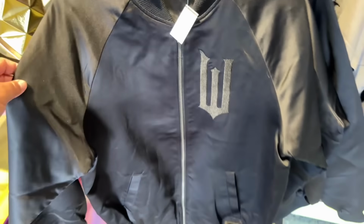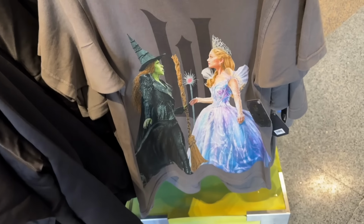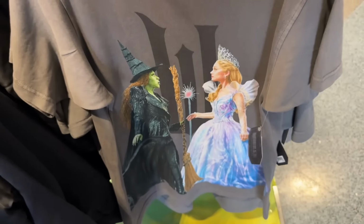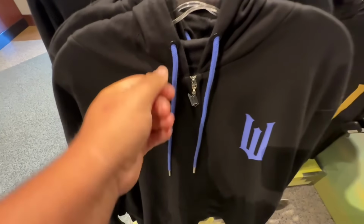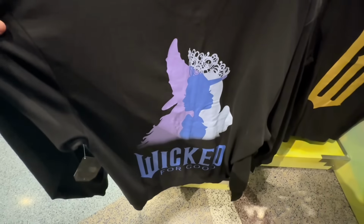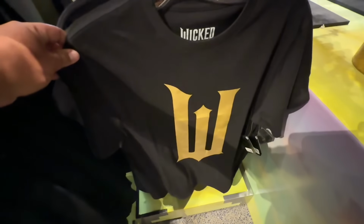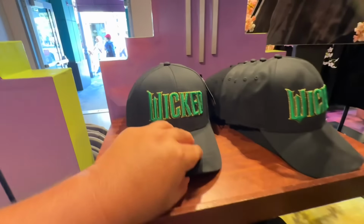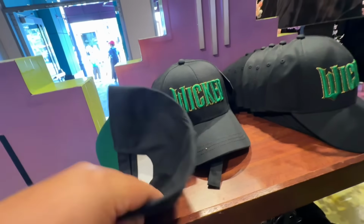The real thing though, how much does it cost? $100. Very nice material. We got a shirt with both characters in their new outfits. This one, $37. We got a new zip up. Has like the W on the back side. Okay. So this blue is the new theme, blue and gold. That's what I'm realizing. Got a Wicked hat. How much is the hat? $27.